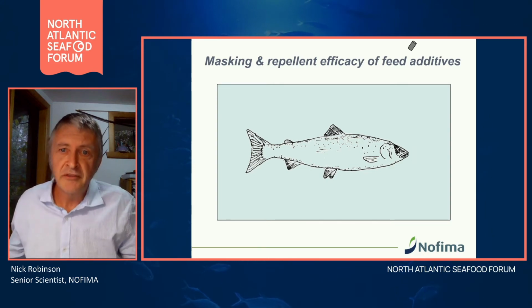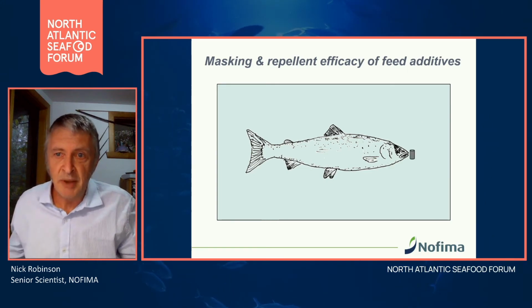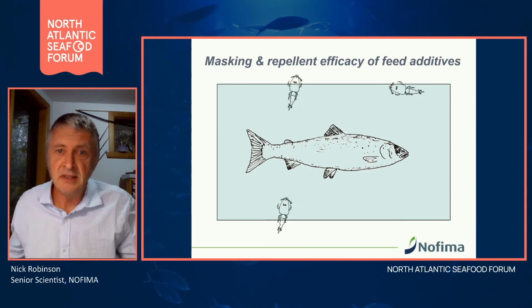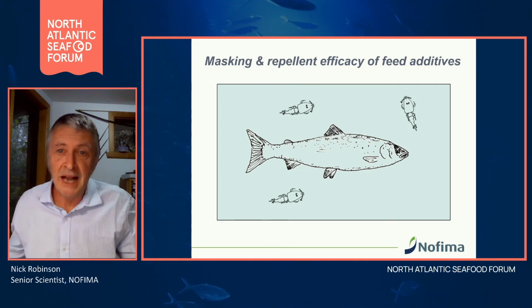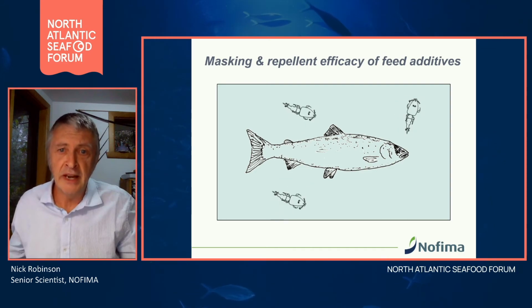Finally, we will design feed additives based on knowledge about the gene pathways and mechanisms discovered in the project to test the feasibility of using feeds to mask or repel the lice from Atlantic salmon.